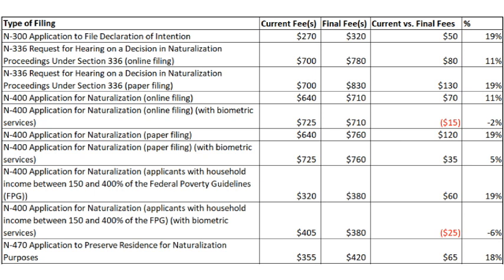N336, request for hearing on a decision in naturalization proceedings under section 336, online filing, currently costs $700, final fee $780. N336, paper filing, $700 current fee, final fee $830. So that's a 19% increase.